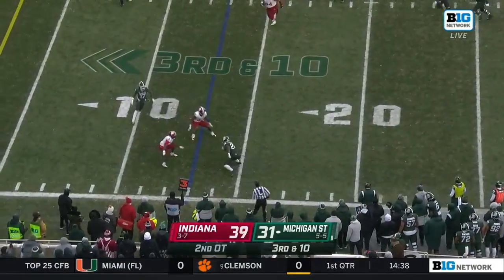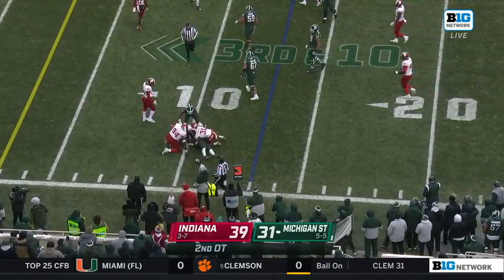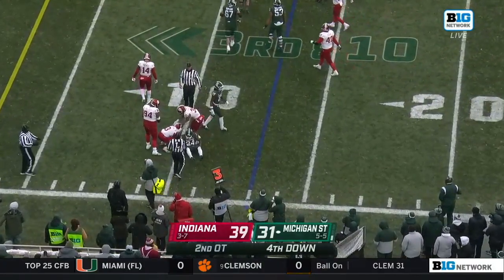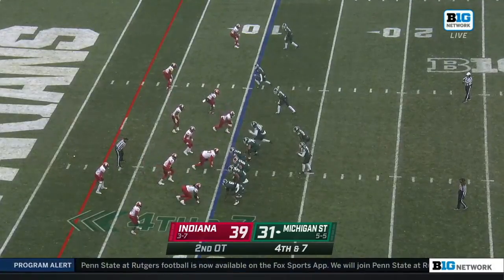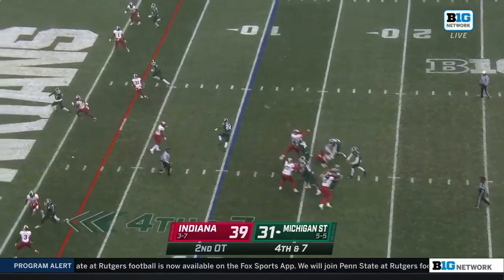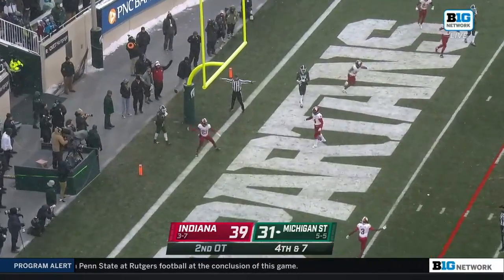Thorne throws high. One-handed catch made by Collins. They're short. It's going to be 4th and about 7. Coleman. Here we go. 4th and 7. For Peyton Thorne. Four-man rush. Throws to the end zone. Up for grabs. Incomplete.